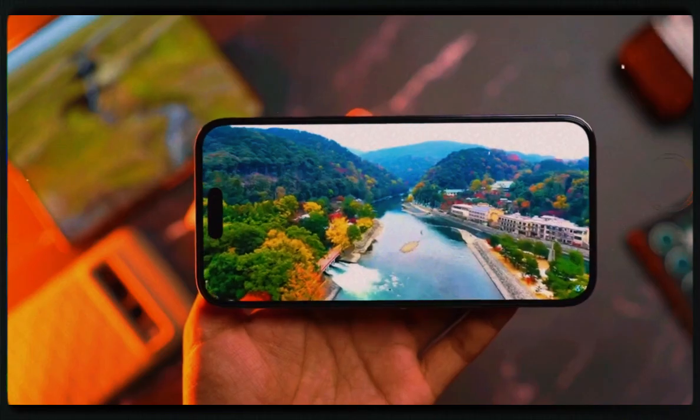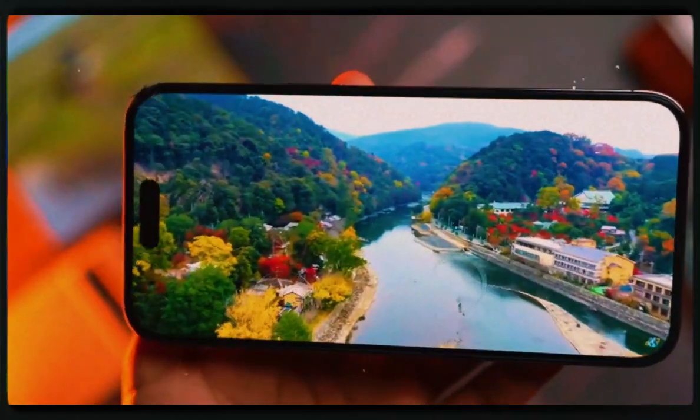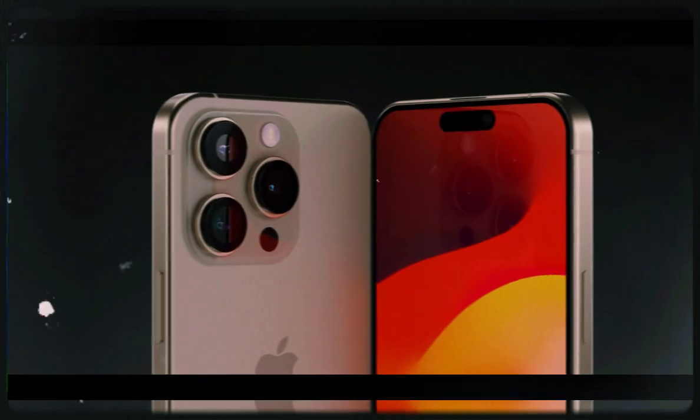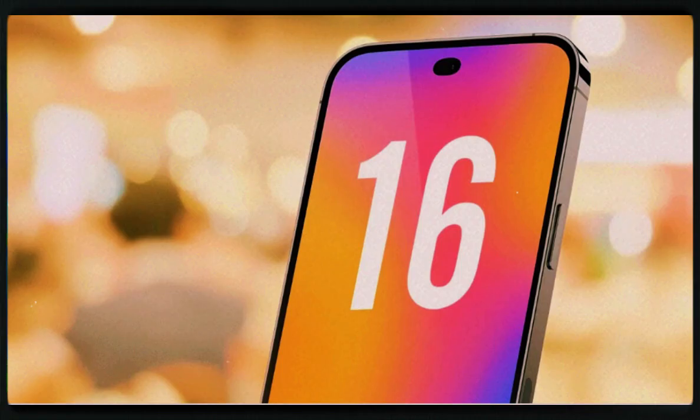Stabilization is also getting an upgrade. Shake your hands, no problem. Moving subjects, handled. The hardware improvements will allow for more precise corrections, resulting in smoother video and clearer photos even when you're on the go. This is great news for mobile creators, vloggers, and everyday users who want professional results without professional gear.